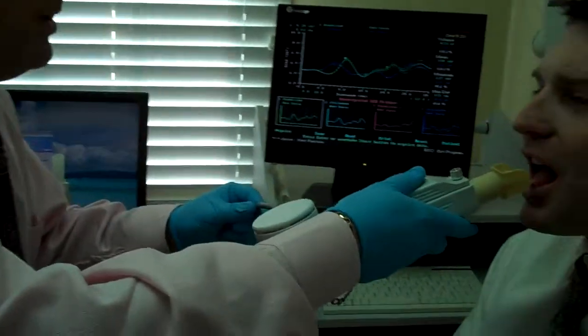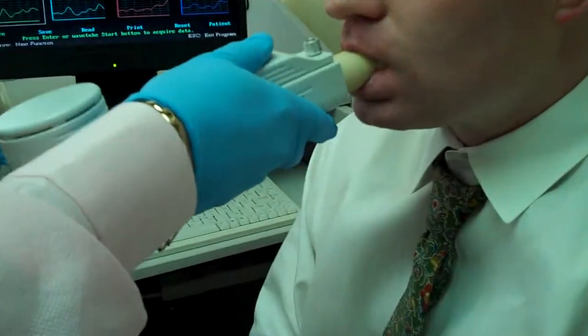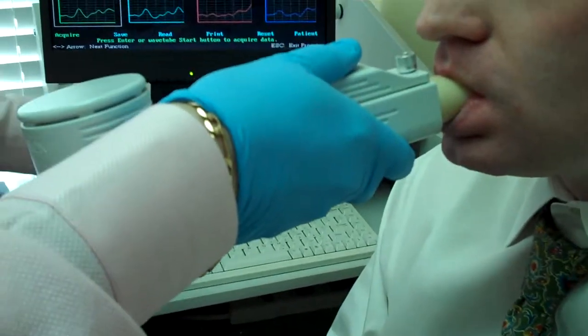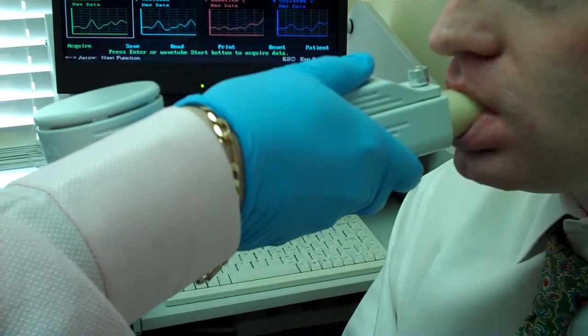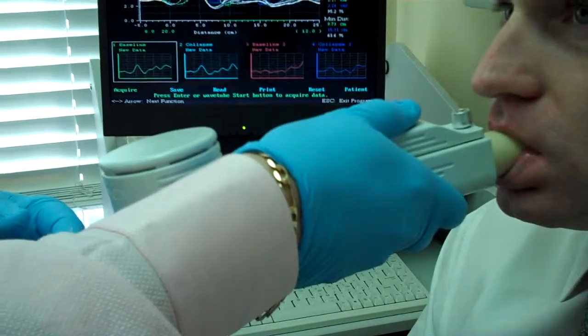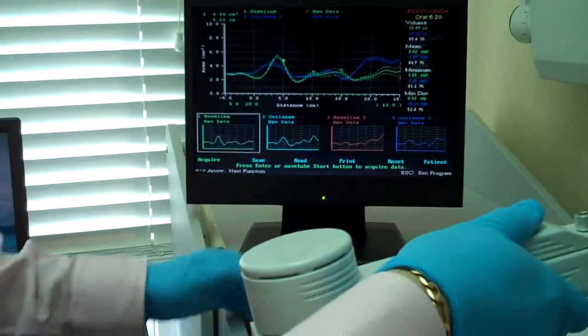Go ahead and place your tongue underneath that and bite down. And then what I'd like you to do is breathe normally through your mouth. And we're going to capture the data. And then what we have is a fairly normal reading there.